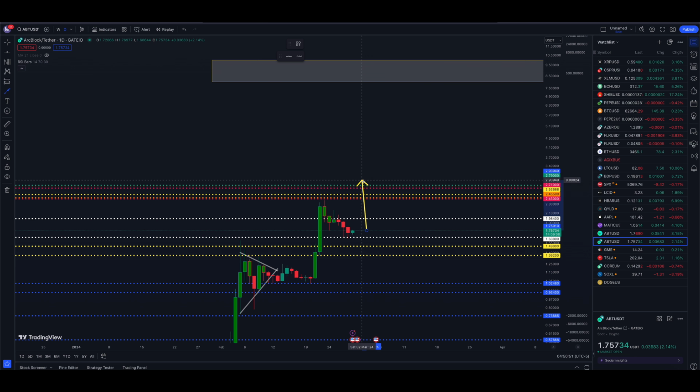$2.79 should be an easy target to hit, and that's the new one, $2.79 for Arcblock / the USDT on this Gate.io chart. Guys, Bitcoin, take a look.